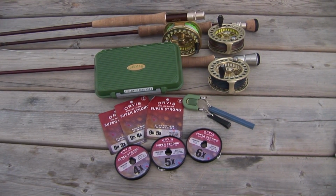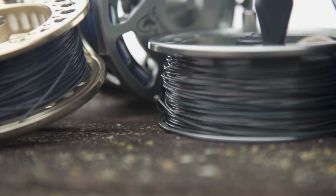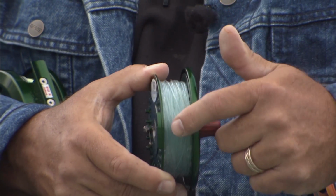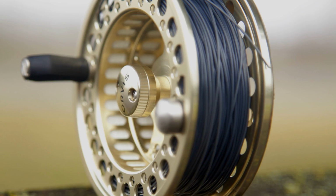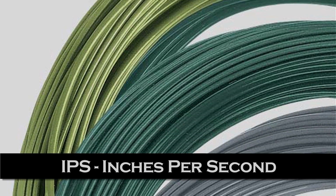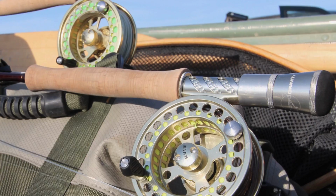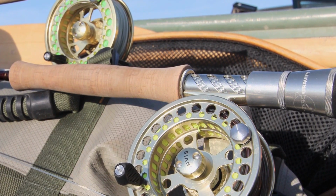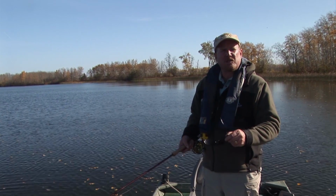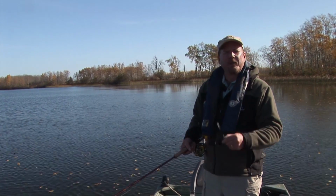Sinking lines are also an important component of your Stillwater kit bag. There are a wide range of sinking line densities available today, from slow sinking intermediates to super fast type 6 and 7 lines. A sinking line's sink rate is measured in inches per second. Lines that sink very slowly, like an intermediate, right down to very fast, such as a type 5, 6, or even 7. The numbers correspond to the sink rate of the line. So a type 2 line would sink at approximately 2 inches per second. A type 3, 3 inches per second, and so on.